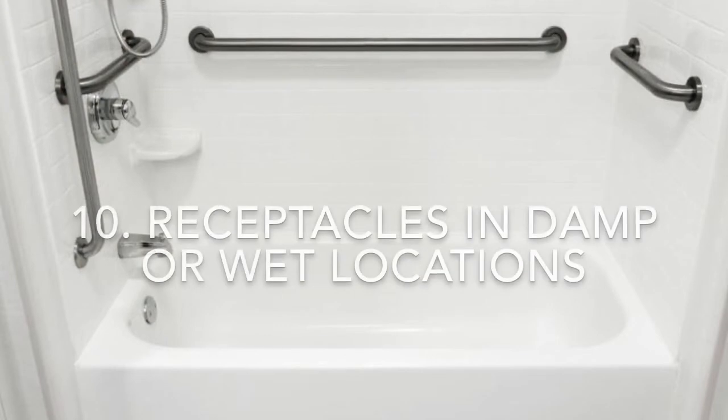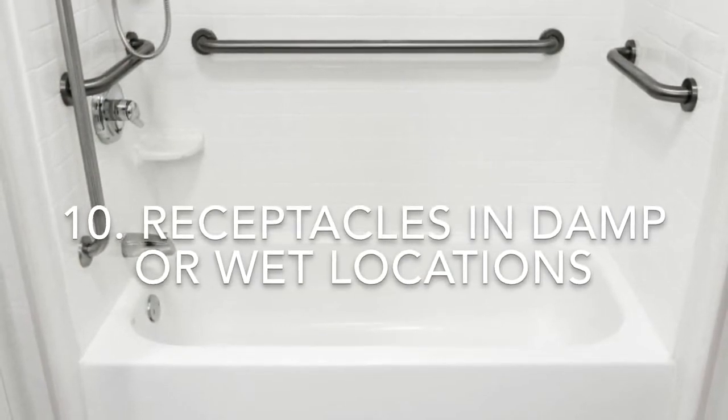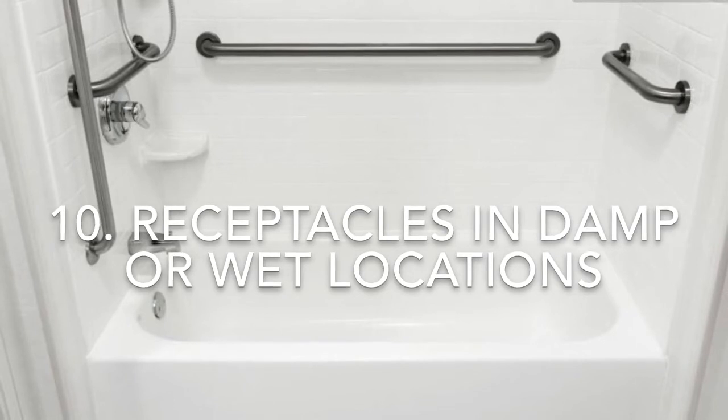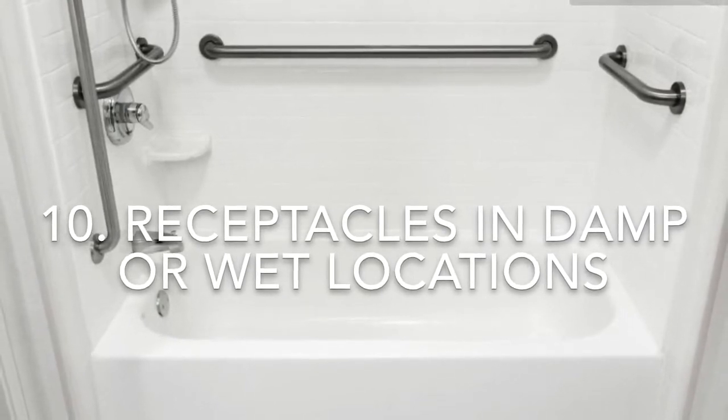Number 10 is receptacles in damp or wet locations. The prohibited locations for receptacles in bathrooms have been expanded in section 406.9, and a new exception was added to permit the installation of receptacles in small bathrooms.